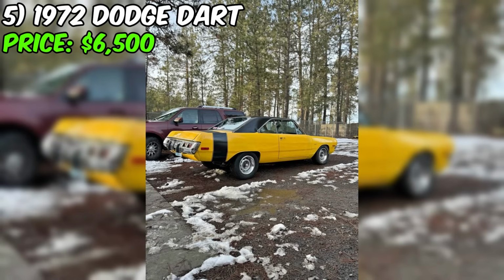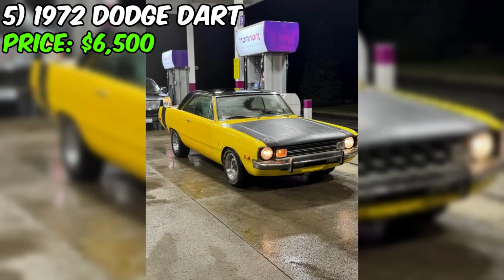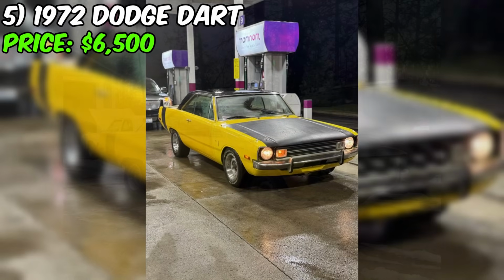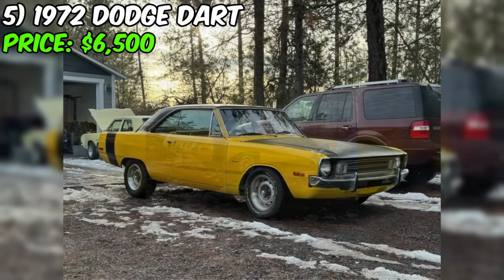The vehicle features a 318/727 engine, an 8 3/4 rear end, and has seen various upgrades, including a big bolt conversion, new leaf springs, disc brakes, and a newer style K-frame with spool mounts. The exterior is yellow and the interior is black. The odometer reads 185,000 miles, and it comes with an automatic transmission.